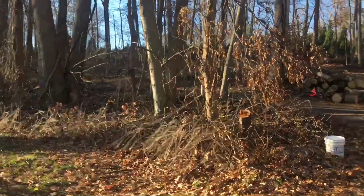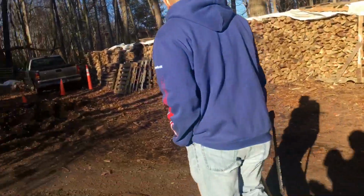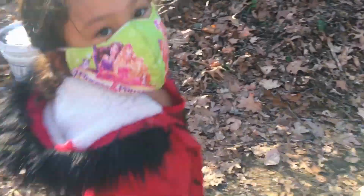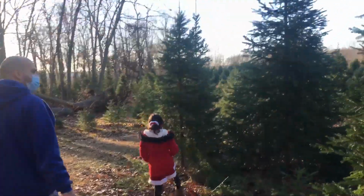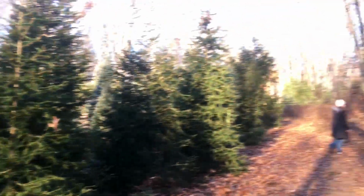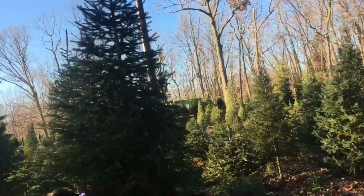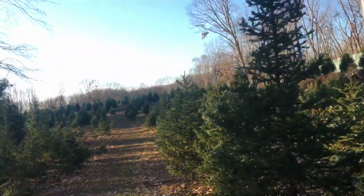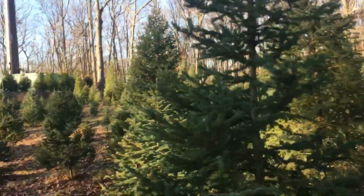Let's see what kind of tree we're gonna pick. We are at the tree farm. Check out Mikayla's new mask. Cute. Look at all these Christmas trees I need to choose from. There's a bunch up that hill over there. We are in Hamden, Connecticut. It's called Joseph's Tree Farm, right? Yeah. It's a nice one.